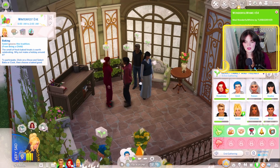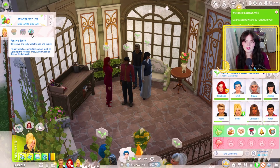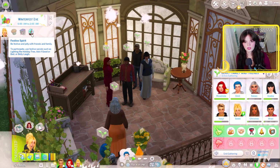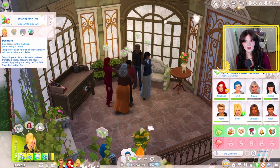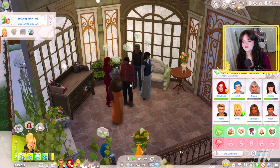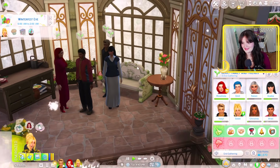These are ones that Winterfest has in the game, but I added in Winterfest Eve because I like to celebrate. In real life, you celebrate Winterfest Eve as well, so it's also a day off work or school. And the things that I added for Winterfest Eve are baking, decorate, and be festive spirit. So everyone's been doing their little ho interactions automatically. I can just hear them saying it.